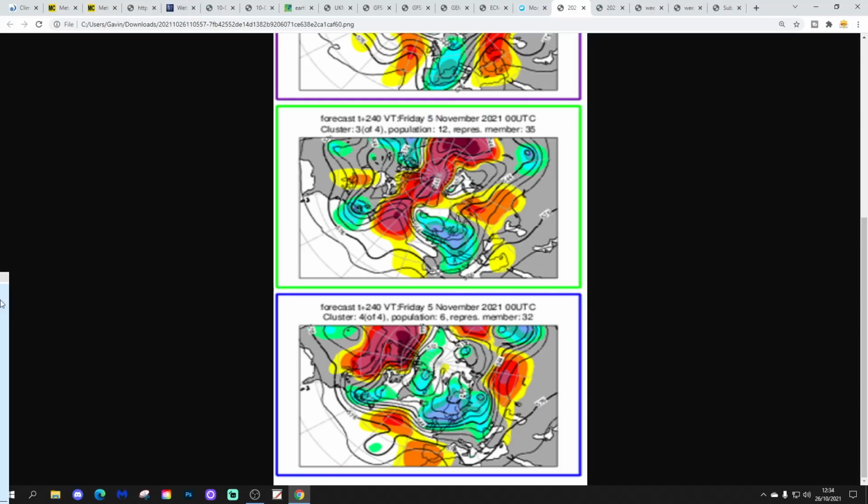And then down here we have got 6, a very minority option, but again have low pressure over to the east of the country, high pressure to our west. That's just a little bit flatter, a little bit westerly, so probably a little bit milder. But most of the scenarios look quite cold and wet, I have to say, around day 10.